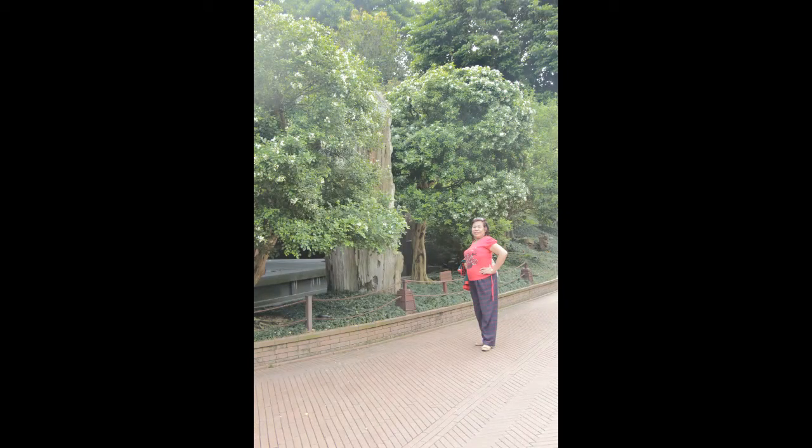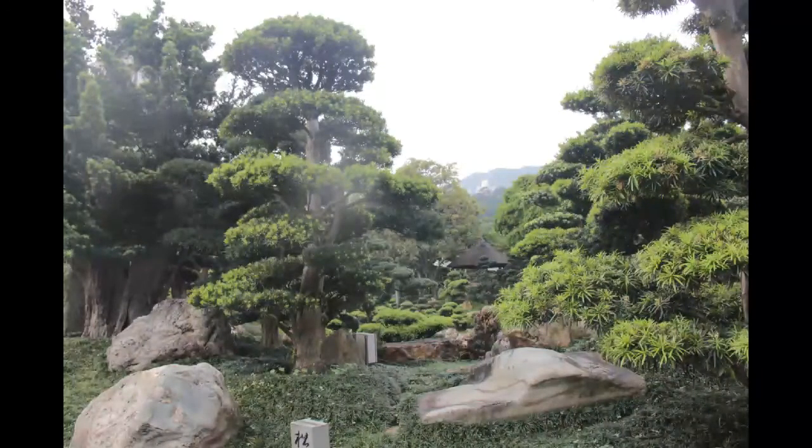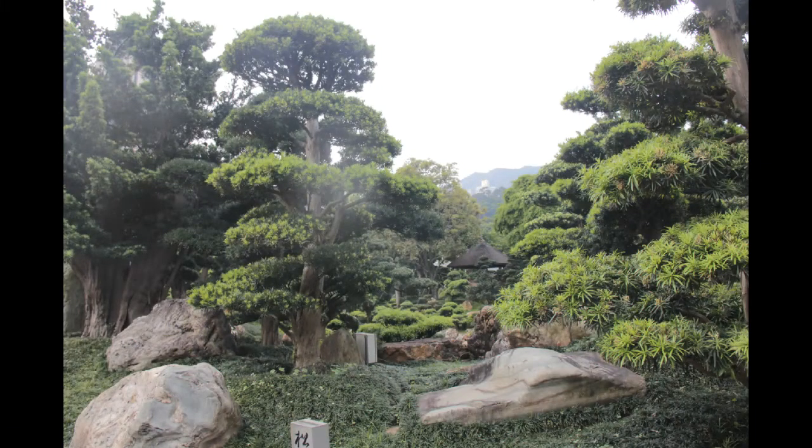Here, so much to enjoy. Gorgeous garden with wandering paths and picture perfect settings at every turn of the garden. A beautiful addition to the equally beautiful Chi Lin Nunnery that sits opposite the gardens. So, I'll be touring around the Nan Lian Garden, located in Diamond Hill, Hong Kong. So please bear with us.